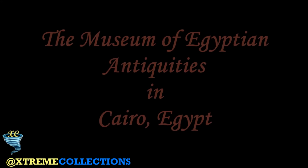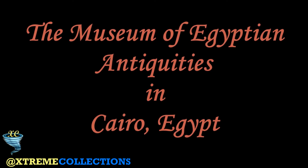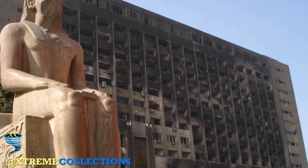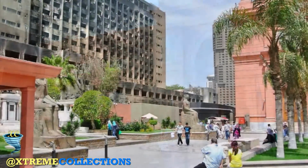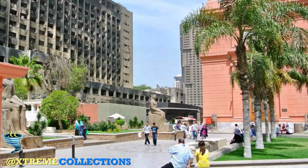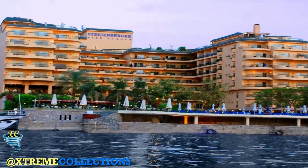The Museum of Egyptian Antiquities in Cairo, Egypt. The Museum of Egyptian Antiquities, known commonly as the Egyptian Museum or Museum of Cairo, in Cairo, Egypt, is home to an extensive collection of ancient Egyptian antiquities. It has 120,000 items, with a representative amount on display, the remainder in storerooms.